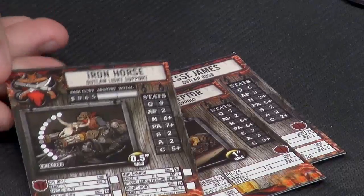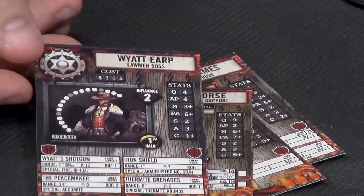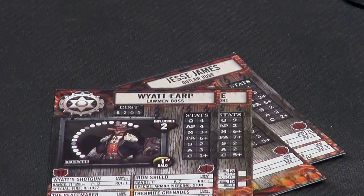Whereas if it was card based, it's just new mini, new card. New mini, new card. And it means that they can update them all the time. And this being card based gives Wild West Exodus so much flexibility. I like cards though, because you can also put the card down and someone can look at your card and say, well, I know what you're fielding there.